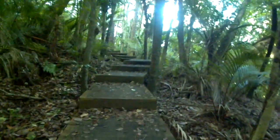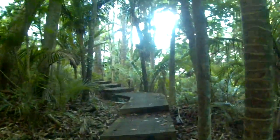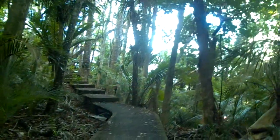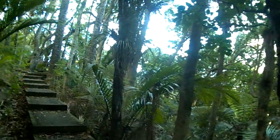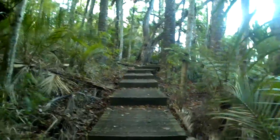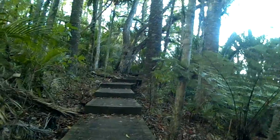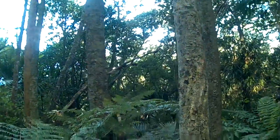This is where they use chicken wire. This is the older stuff. Use chicken wire down on the wood to help you keep your grip. Just don't fall. That will really hurt. Oh yeah. See right down through there.